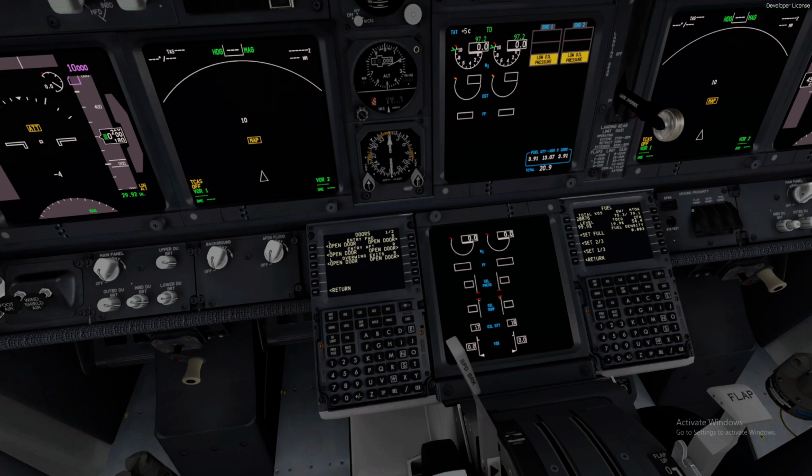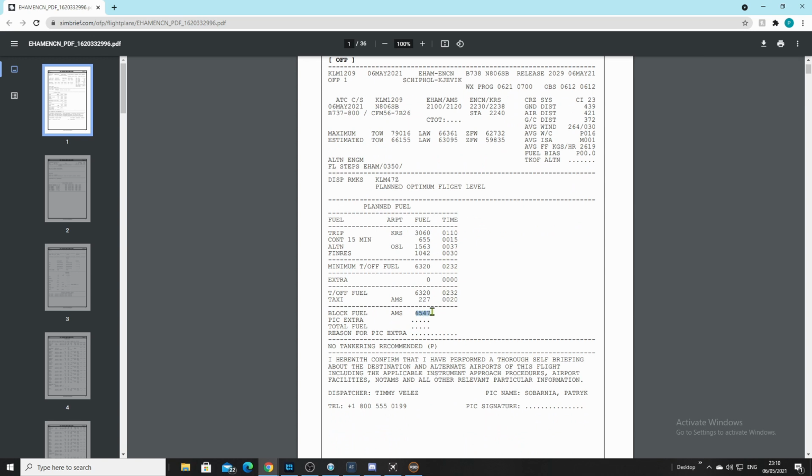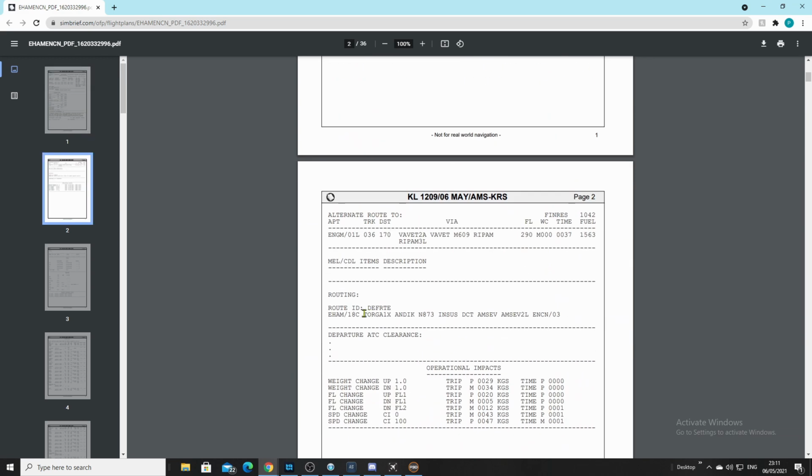I'm going to show you the flight plan actually for today. There we go. That's the flight plan somewhere thereabouts. So, we are taking 6,547 kilos of block fuel. We need 3,060 kilos for the trip, an hour and 10 minutes. We've got all our alternate fuel reserves and the extra 15 minutes that we always need.